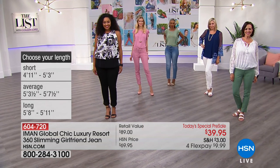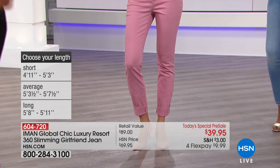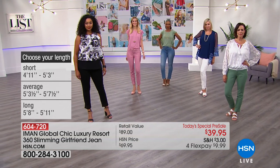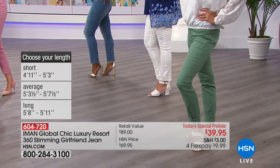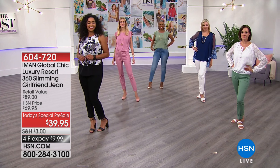And by the way, you can order these in your choice of length. We have the short, which is a 27-inch inseam. Average, which is 29, and long, which is a 31-inch inseam. And the colors are fabulous. And the best part about this is that you can spend $10 and get your new jeans home. I love them. I think they are just perfect in every way.